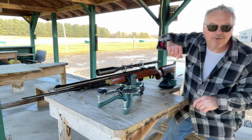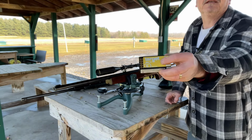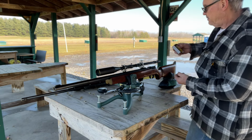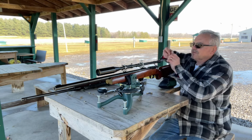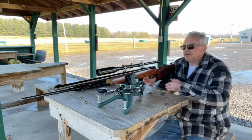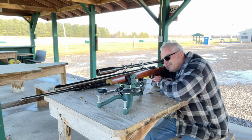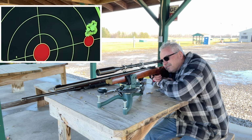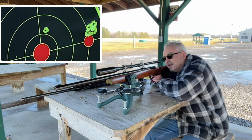Very nice. Let me grab that Eley real quick. So we got the Eley target. I might have to try another group with that Aguila just to make sure that wasn't a fluke. Alrighty, so we'll go right to the center here. Used a couple clicks down overall, but doing pretty good.